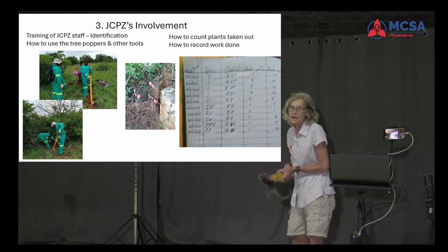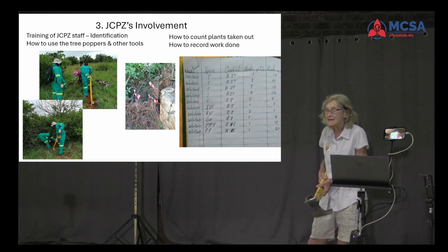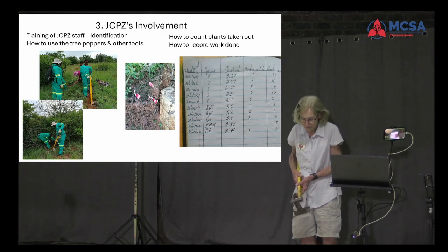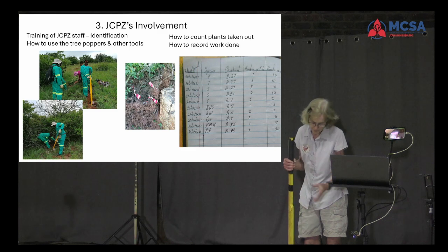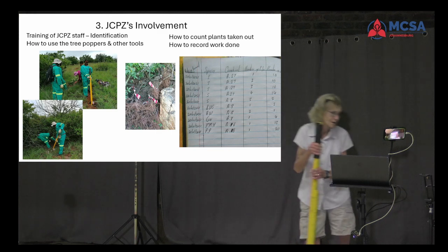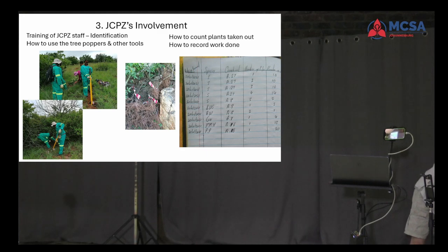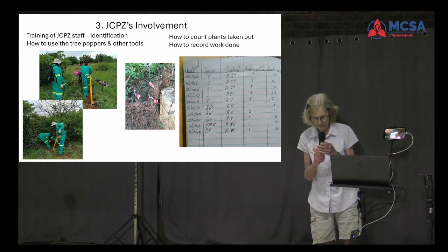I think it's amazing. Initially we got 6 tree poppers, and city parks are so impressed. They come from Somerset West, and they're very strong. We have lots of workers who work with them, and none of them are broken. They are very strong. So I'll just advertise the tree poppers for mechanical removal. It doesn't work with Crofton, but Crofton is a herb, and it's also very wet. You can't work in the wetness with a tree popper.